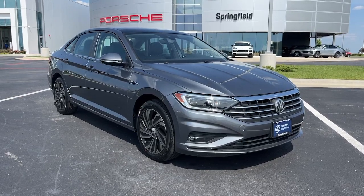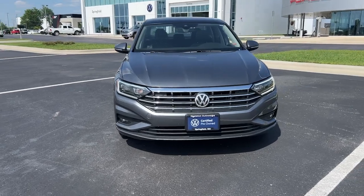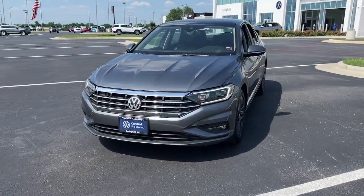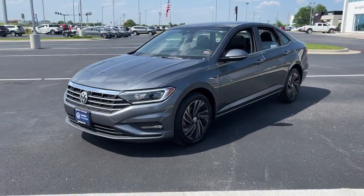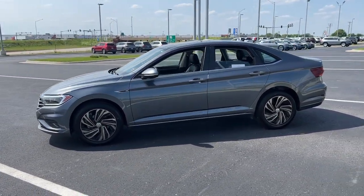Looking for your dream car? It could be the 2019 Volkswagen Jetta. With less than 70,000 miles on the odometer, this vehicle stands out from the rest. Here's a comfortable modern Jetta that's as fun to drive as it is practical.